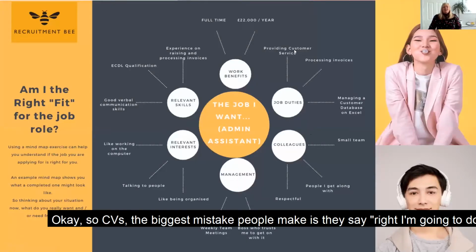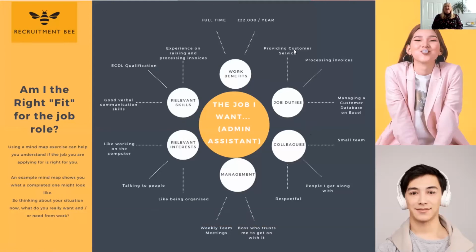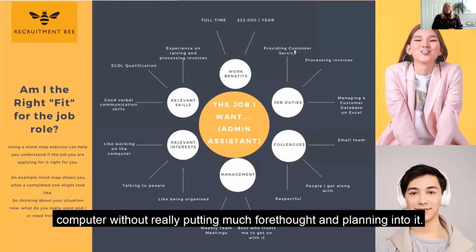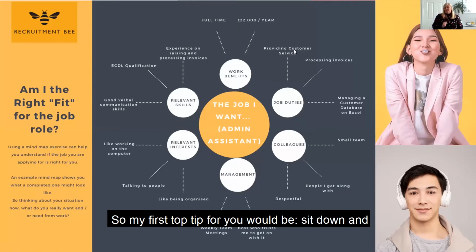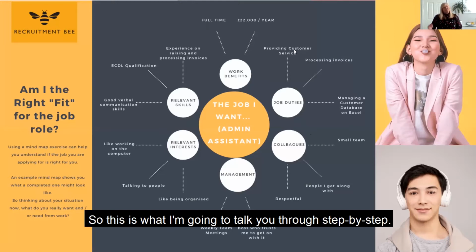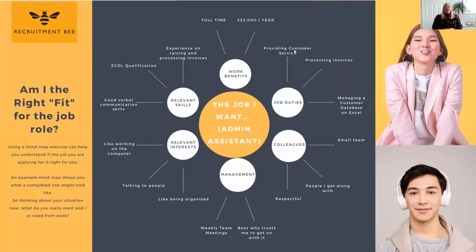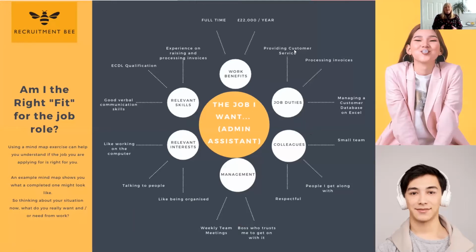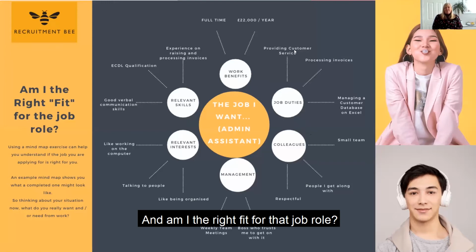Okay, so CVs. The biggest mistake people make is they say, right, I'm going to do a CV, and they just start bashing things out onto the computer without really putting much forethought and planning into it. So my first top tip for you would be sit down and actually plan it out, what you want to put in the CV. So this is what I'm going to talk you through step by step. So the first thing is, what job do I want? And am I the right fit for that job role?